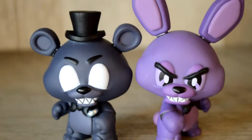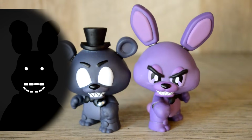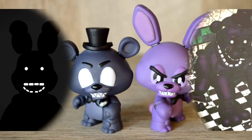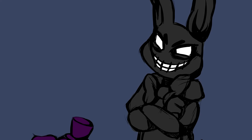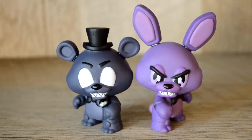Weirdly enough, Funko switched Shadow Bonnie and Shadow Freddy around design-wise. Shadow Bonnie is supposed to be the pitch black one, and Shadow Freddy is supposed to be purple. This did bother me a lot when I first saw them, but now, I'm just happy these guys exist. Shadow Bonnie and Shadow Freddy really don't get included in merch very often. Though still, this is a really disappointing mistake.